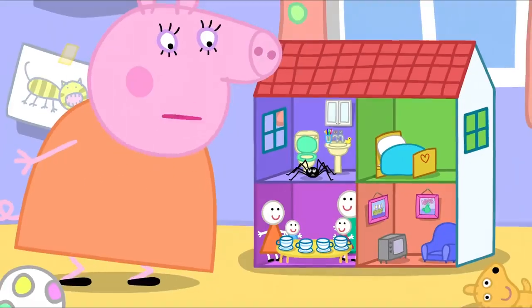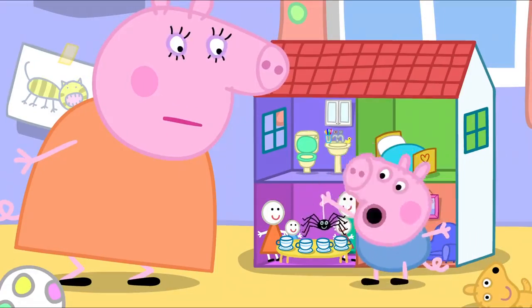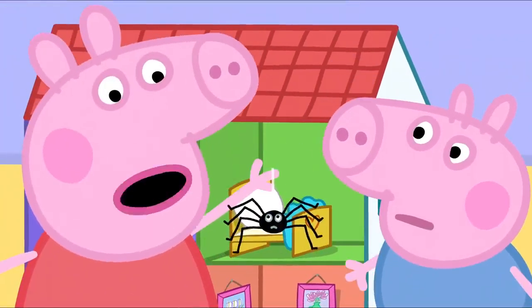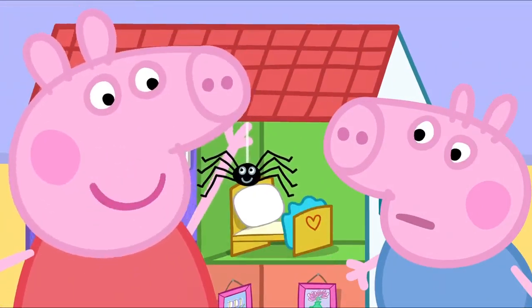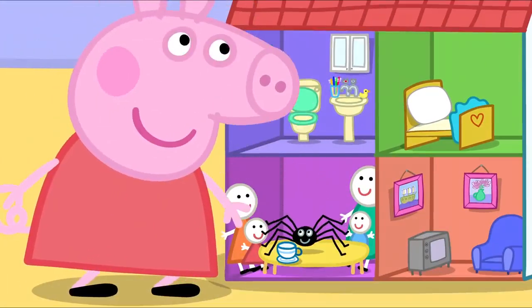Mr. Skinnylegs is big, isn't he? Peppa and George like the spider. Night, night. George is putting the spider to bed. No, George. He wants some tea. He doesn't want to be in bed. Are you hungry, Mr. Skinnylegs? Would you like some cake? Peppa isn't afraid of the spider anymore.